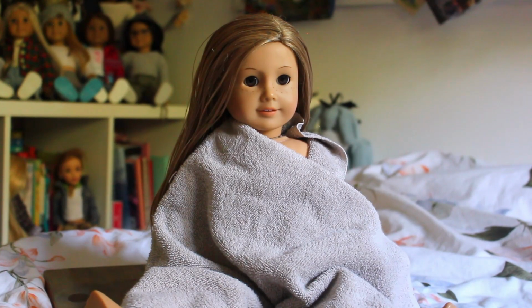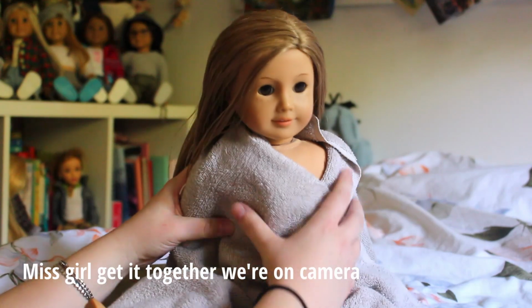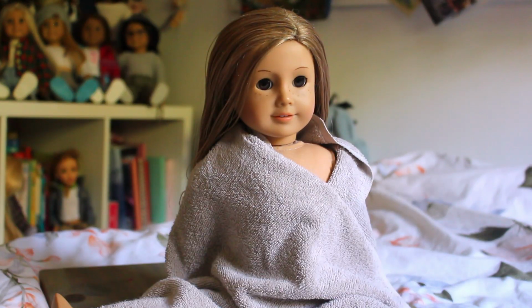Okay, so here's the current state of the number 24. Still don't have a name for her yet, but stay tuned. I did go through and brush her hair again and pluck out more of those really small baby hairs, I guess you can say, the split ends. And she's looking a lot better now. Now I just have to wait for her hair to dry and cross my fingers that I didn't accidentally burn her hair off. I'm pretty sure it was just the water that caused that big puff of steam or whatever, but we're going to see.